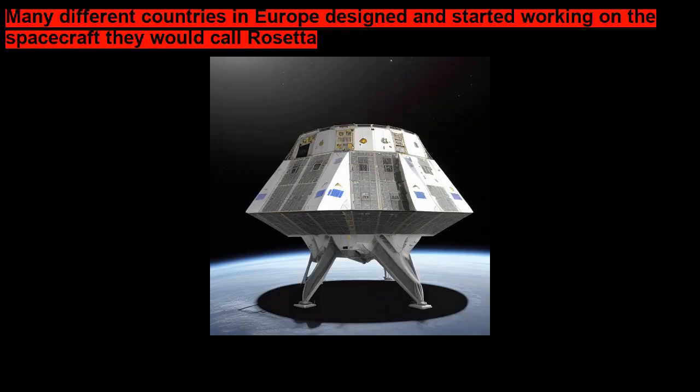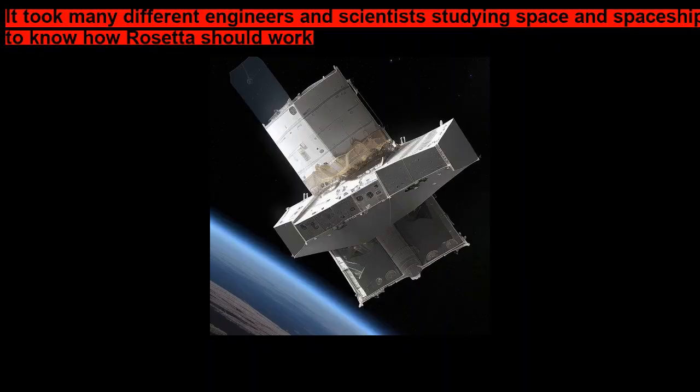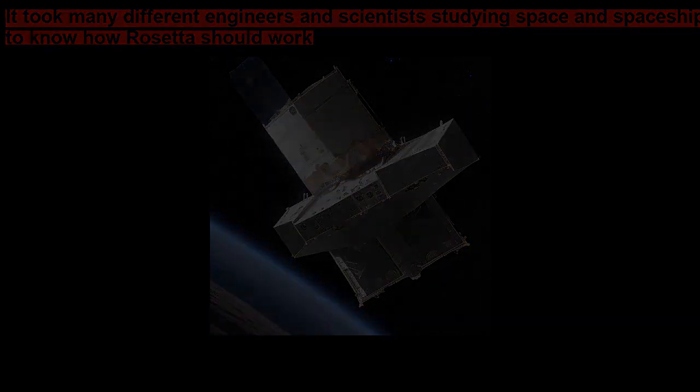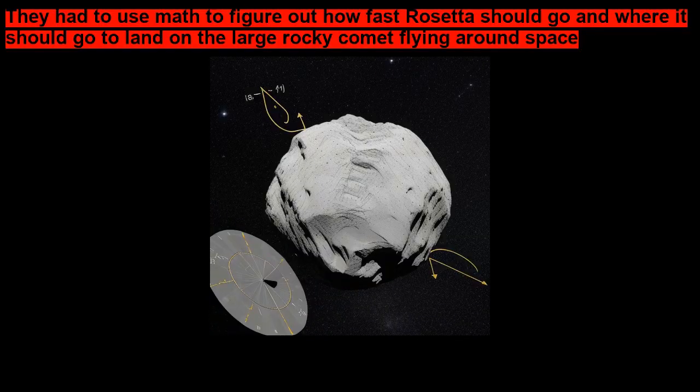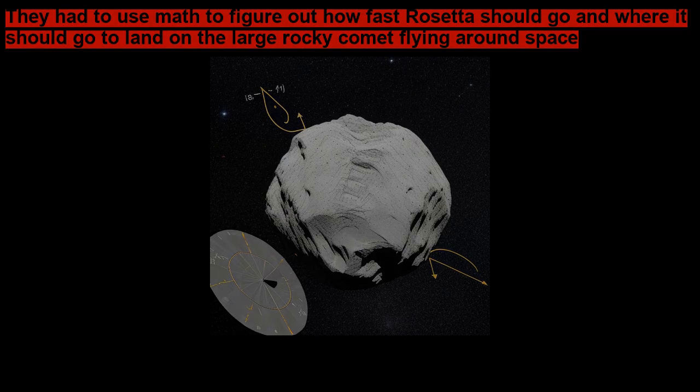Many different countries in Europe designed and started working on the spacecraft they would call Rosetta. It took many different engineers and scientists studying space and spaceships to know how Rosetta should work. Astronomers, scientists who know a lot about space, also had to follow the comet Rosetta would land on. They had to use math to figure out how fast Rosetta should go and where it should go to land on the large rocky comet flying around space.